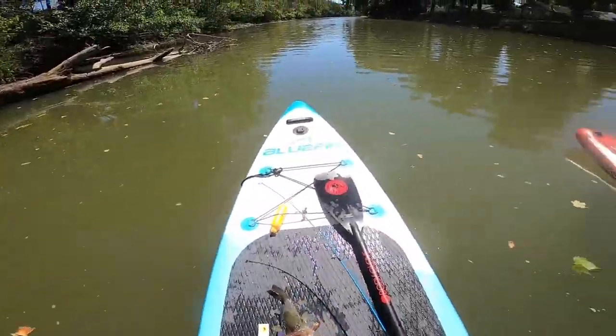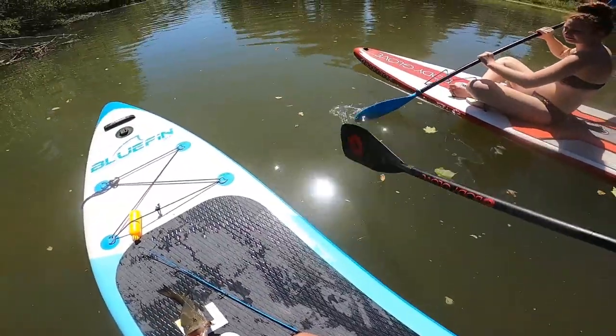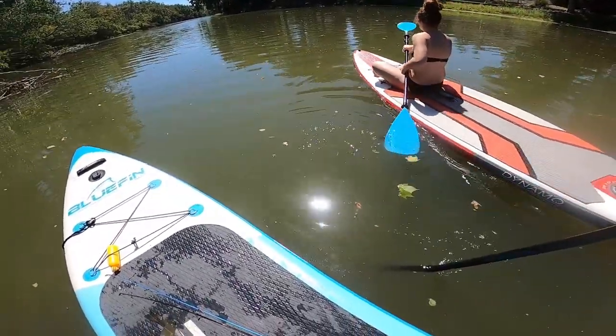All right, what I'm gonna do is we're gonna go over there because I don't wanna disturb the fish anymore over here because I plan on fishing this more.